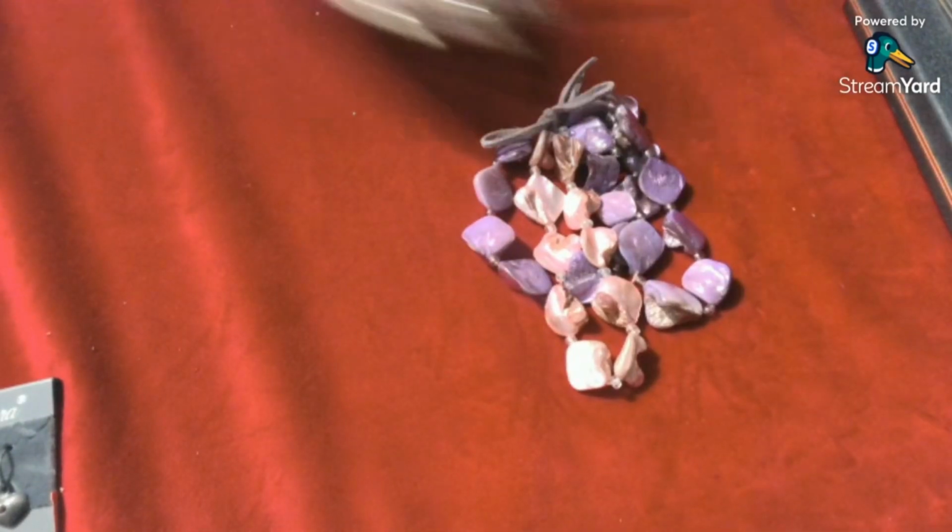What's in that? Oh, these are really pretty shells. Is this a bracelet? Look at these. Really pretty purple and pink shells. Love the colors of those.